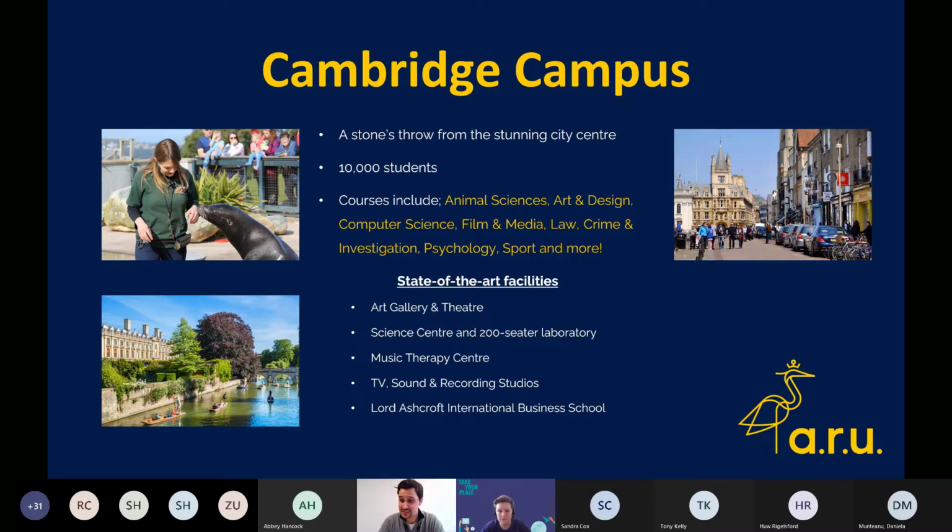And there's a lot of facilities as well to help you with your learning experience while you're there. So we've got things like an art gallery, a theatre, a science centre which has its own ant colony, a music therapy centre, TV, sound and recording studios, and computer game design labs. So there's a lot going on. So it's important to start thinking about university and looking at university as an option.